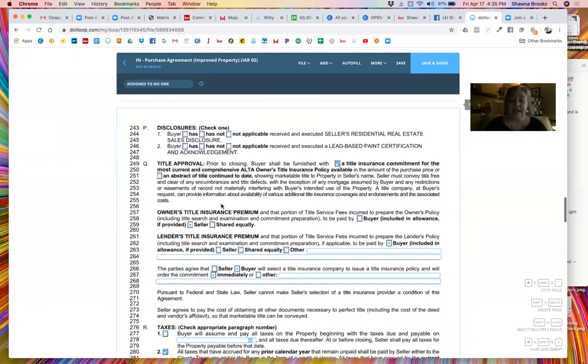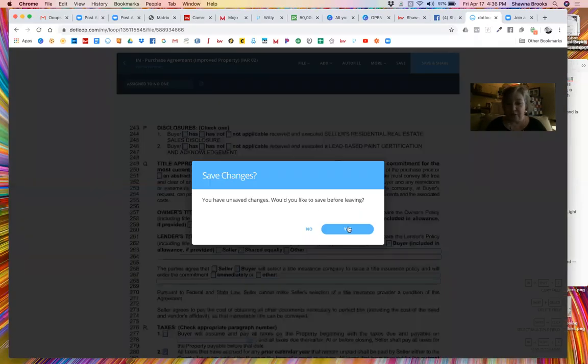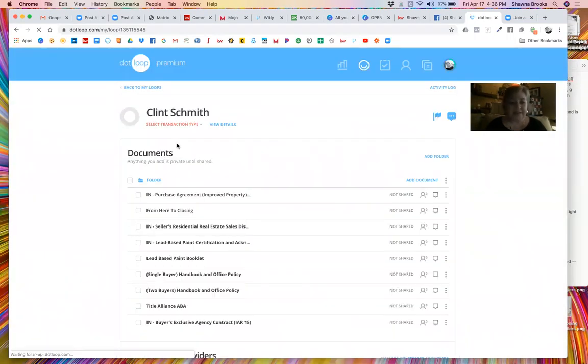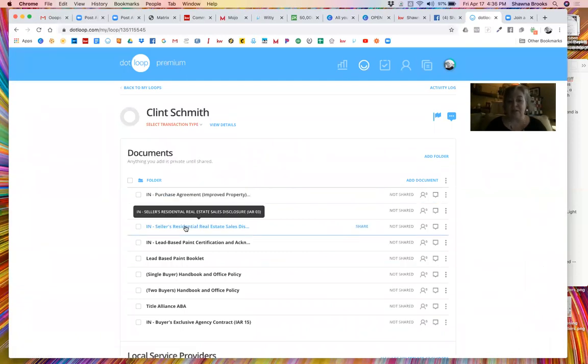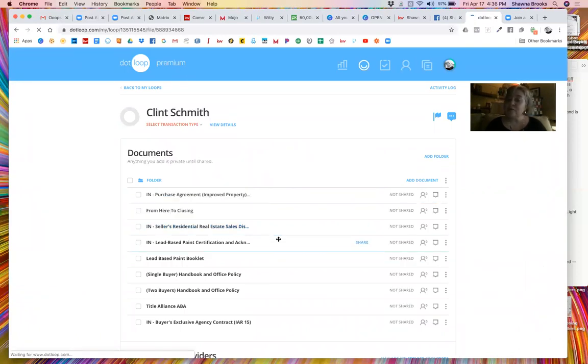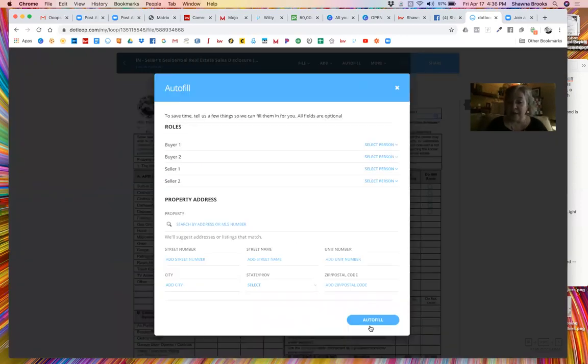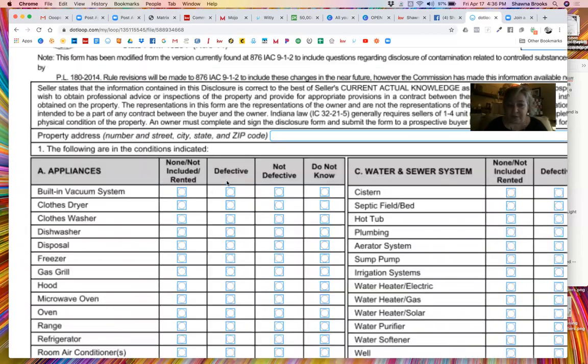Disclosures. Every home that we look at is going to have what's called a seller's residential real estate disclosure. And I'm going to hop over here and just pull up one of these. It's a 2-page document that nitpicks every single aspect of the home. And the seller's responsibility is to go through there and answer every question and mark whether that specific item is not included. I'm going to blow this up a little so you can see it better.